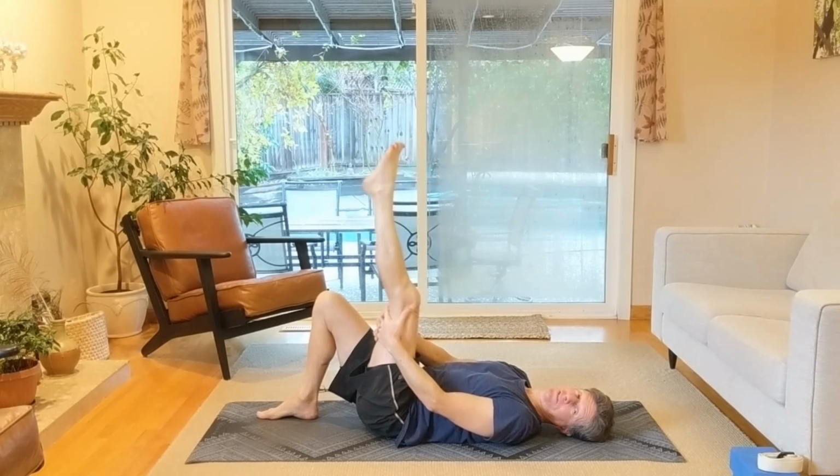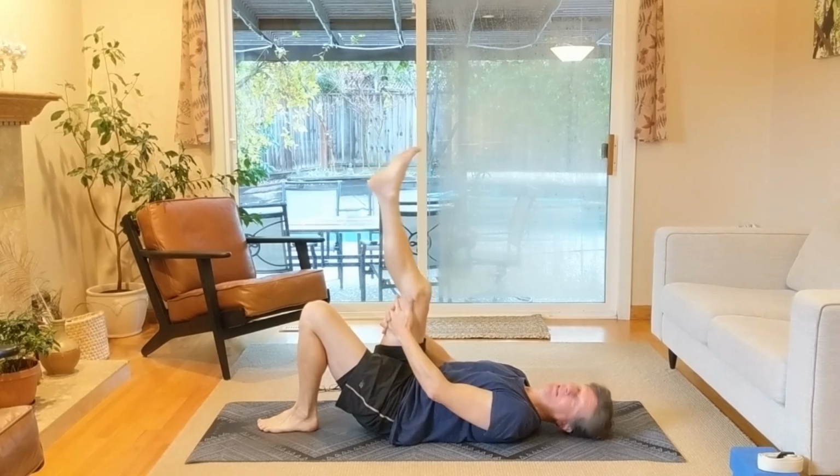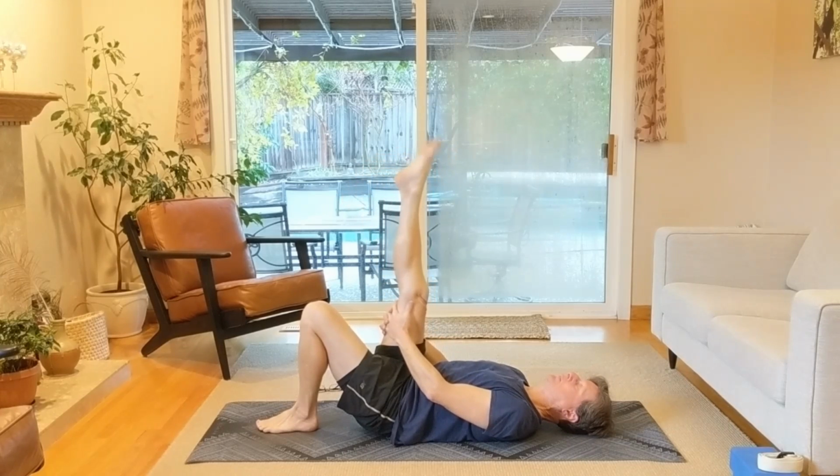And then circle the foot, rotate in one direction. Rotate in the other direction. Point and flex a couple more times. And then other leg, holding onto the back of the leg, point and flex.